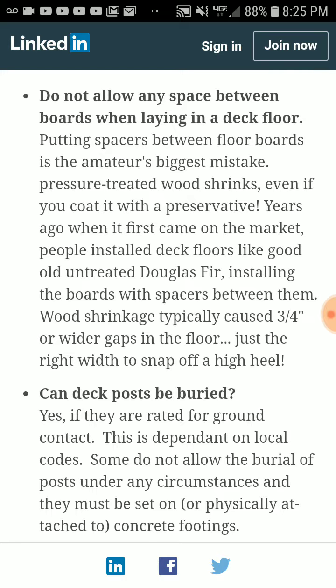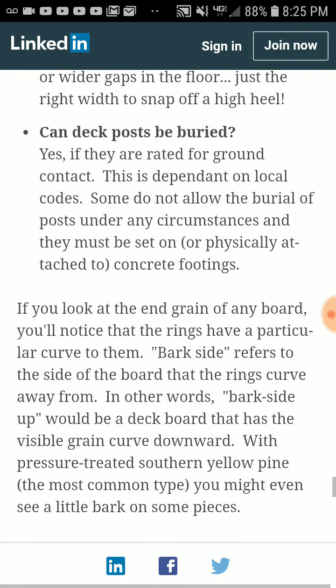Years ago, when it first came on the market, people installed deck floors like good old untreated Douglas fir, installing the boards with spacers between them. Wood shrinkage typically caused 3/4 of an inch or wider gaps in the floor, just the right width to snap off a high heel.